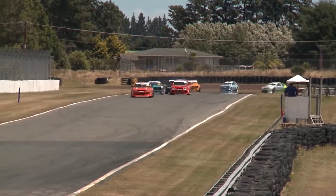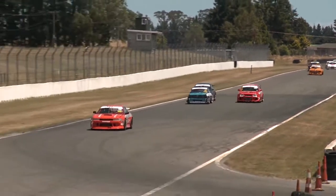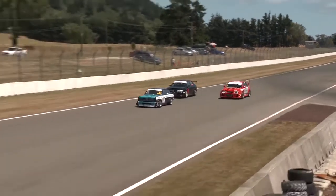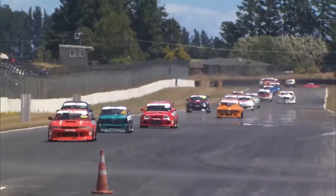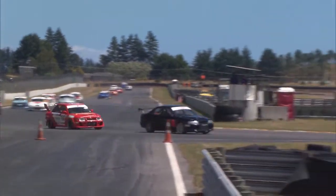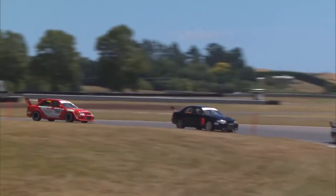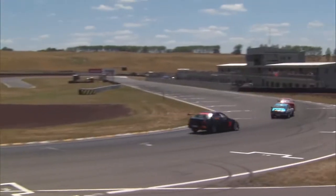He was a standout in SS2000 racing, but this is GTs. This is a new challenge for him. Brock Cooley looking for racing room as well, but Condor has got this one on a string at the moment. Into the complex they come. Who will be the last of the late breakers? Bone up the inside. Cooley trying to protect his position from Geraghty. Geraghty's gone from 1st to 4th in the space of about the long straight here at the Taupo Raceway.